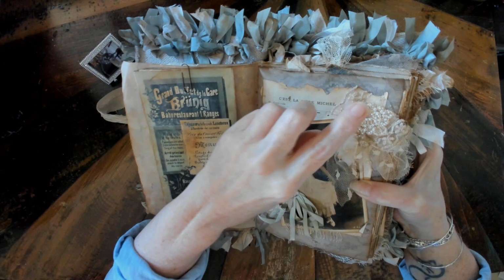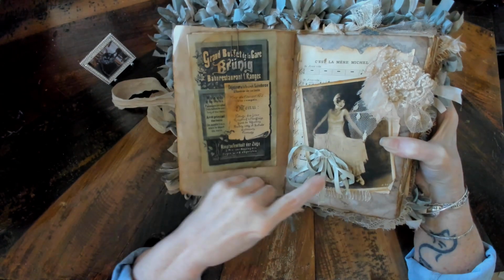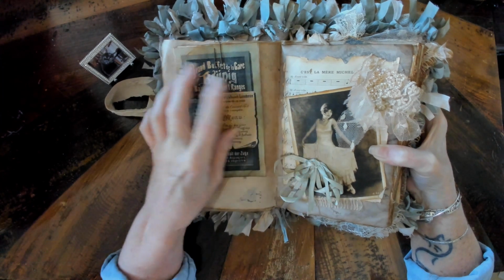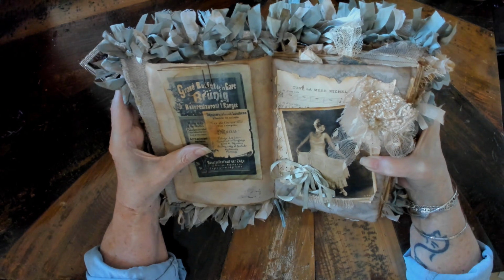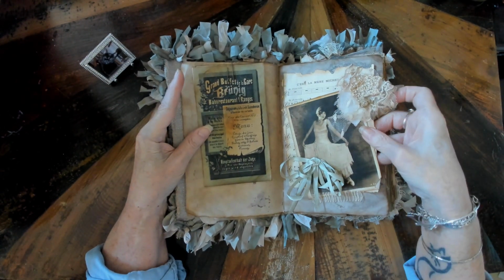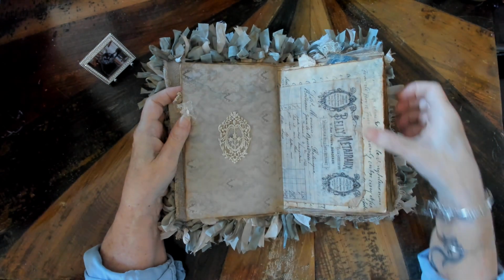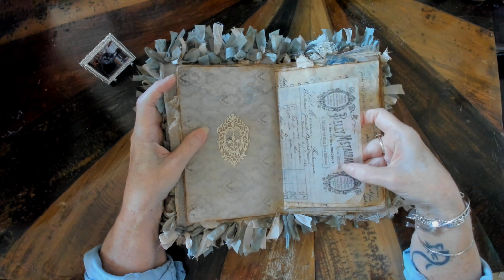And this is just an applique and old lace, and I put this on because she's got a lot of little, looks like she's got a lot of little ribbons hanging from her waist. So I love that. And each one is going to have a piece of sheet music behind it. It's an applique on tracing paper.